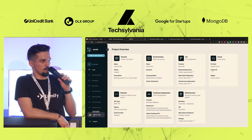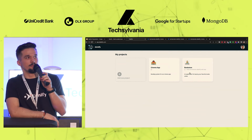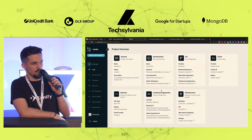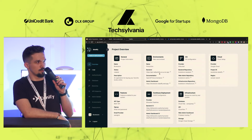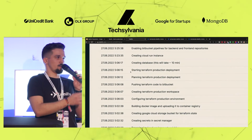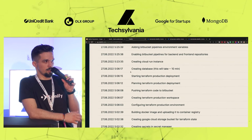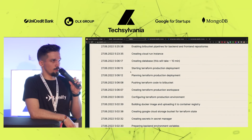If you go back on the projects list, we created beforehand the bookstore application, and if we click on that application, we are going to be taken to the dashboard here. If we go on the logs part in the left, we are going to see all the logs that Datafy wrote for us. For example, we can see that it created the database because, like I said, this project was also deployed. It created the Terraform production workspace, it planned the deployment, and also started the deployment.